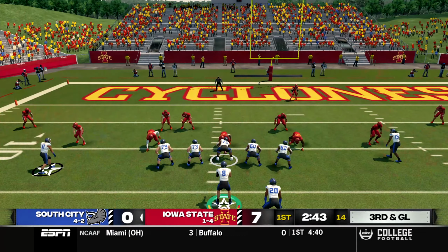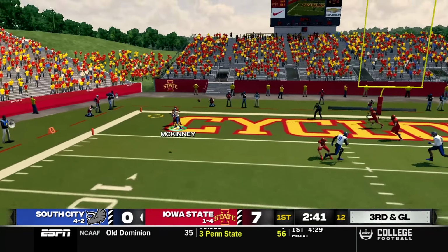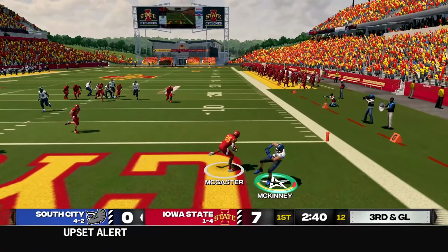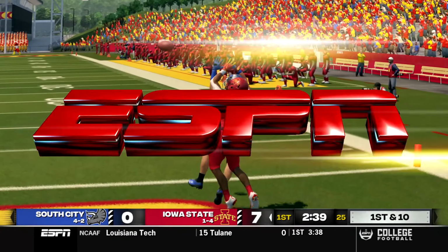3rd and goal. We come back out in shotgun for the 3rd down. Burton will take the snap. We'll throw this one to the end zone, and that one will be intercepted away from Wesley McKinney. It was a jump ball situation, and he could not come down with it.